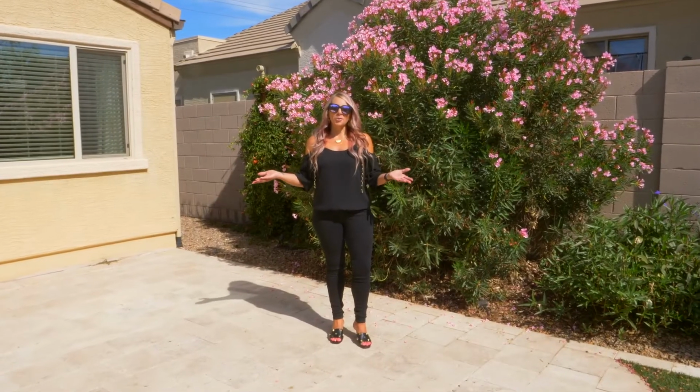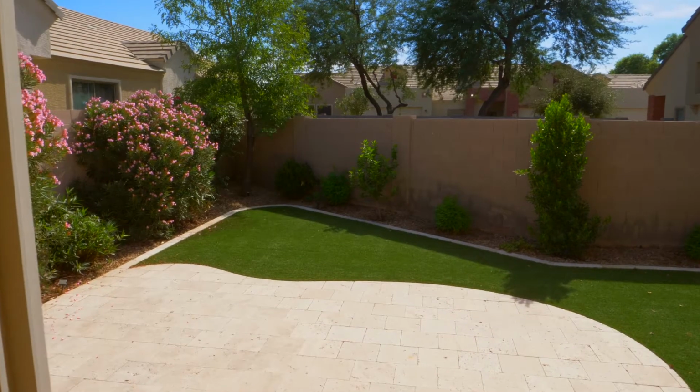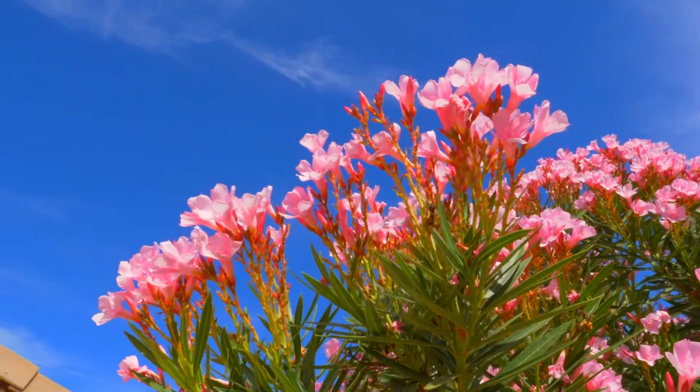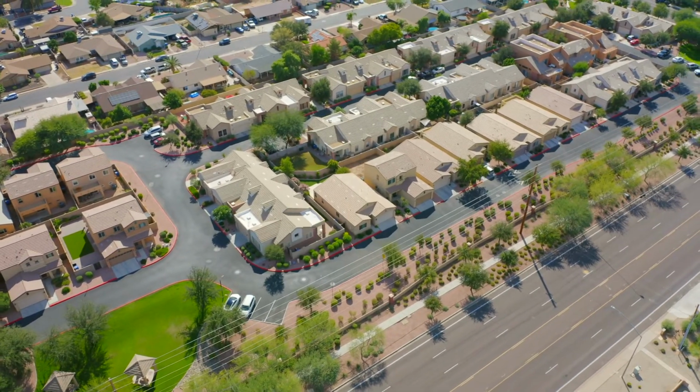To finish off this wonderful home, you have a great low-maintenance backyard, plenty of room for entertaining. It's got artificial turf, lots of travertine pavers, and lots of privacy with single levels all around. You will totally love this home and enjoy calling it your own.